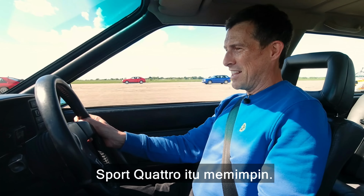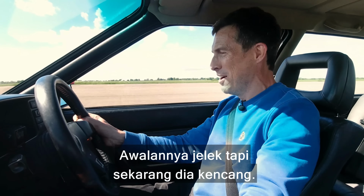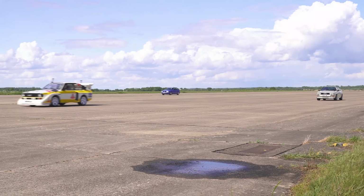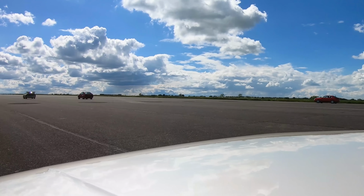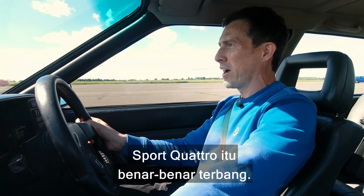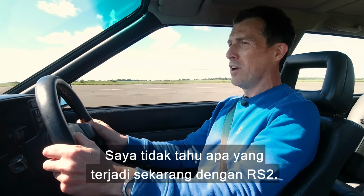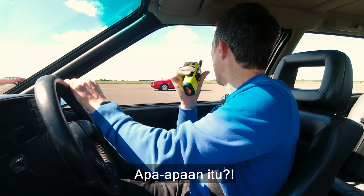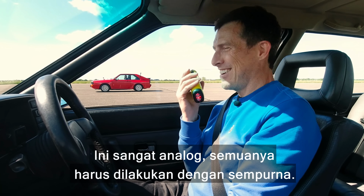Oh, that Sport Quattro is ahead though. Oh, here comes the rally car now. He had a crap start, but he's off now. That Sport Quattro is absolutely flying, and I have no idea what has happened to the RS2. That Sport Quattro is mental quick. I can't believe how quick it is. I mean, what the hell? Nice launch, but wow. How is it driving it? It's just magic. It's so cool. It's so analog. You just have to do everything right.